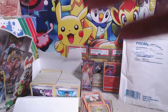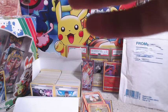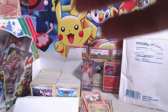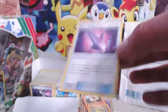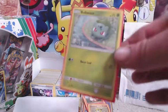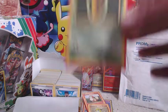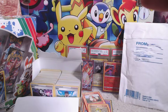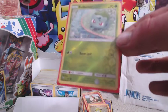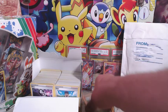Tinkana, Furo, Litten, Smeagol, Gloom, Darling, Poison Barb, Burnerby, Caterpie, nice art of Bulbasaur. Look at that, it's a nice one. Breloom, another Caterpie, a Hollow Bulbasaur, that's alright, and a Beedrill, which I don't know what set it's from, but that half is done.